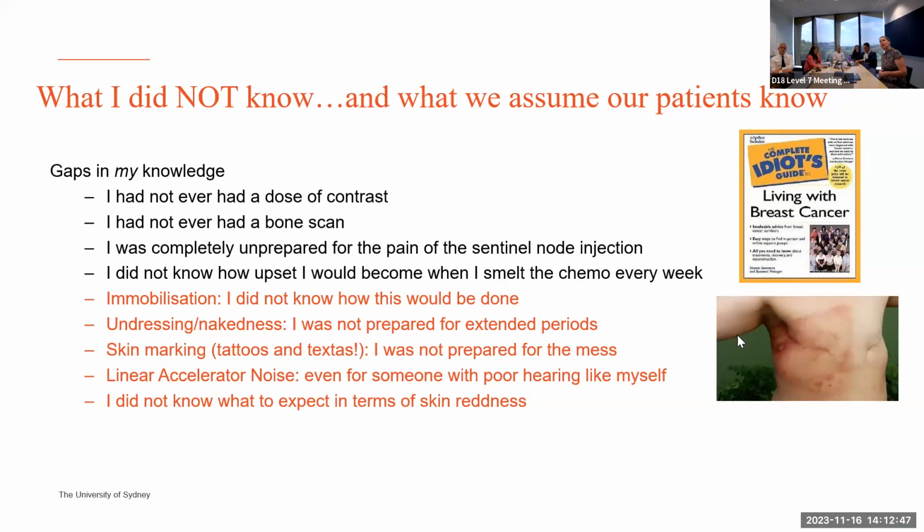What I didn't know, and what I think perhaps we assume that our patients do know, is that there was a range of gaps in my knowledge coming to being a cancer patient, which you may assume that as a radiographer, I already knew about. I had spent many years prior to having that staging scan telling my patients how it feels to have an injection of iodinated contrast: you're going to get a hot flush through your body, you might feel like you wet yourself, you might feel like you've had a stiff drink of whiskey, you might feel itchy. In fact, I'd never actually experienced any of those things myself.